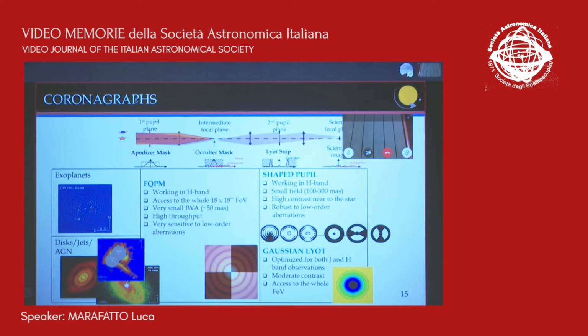And finally, we also have a 4-quadrant phase mask, which is basically a mask suppressing the on-axis starlight using a phase mask in the focal plane. So the mask divides the light in the focal plane into 4 quadrants, and then we have 4 outcoming beams which combine destructively at infinity. And so the stellar light in the downstream pupil is totally rejected outside of the pupil area. So this coronagraph again provides high contrast but on a wide field of view, and it can reach very close to the central object.